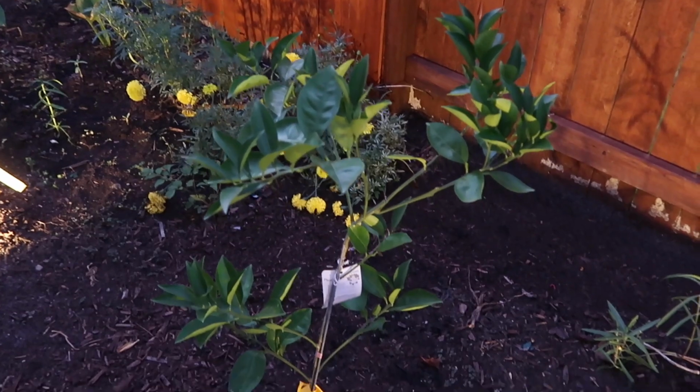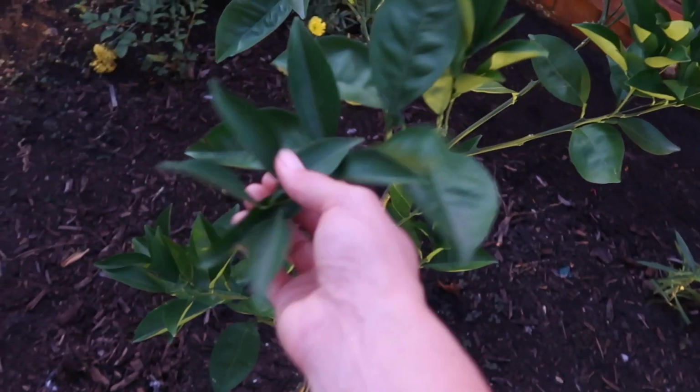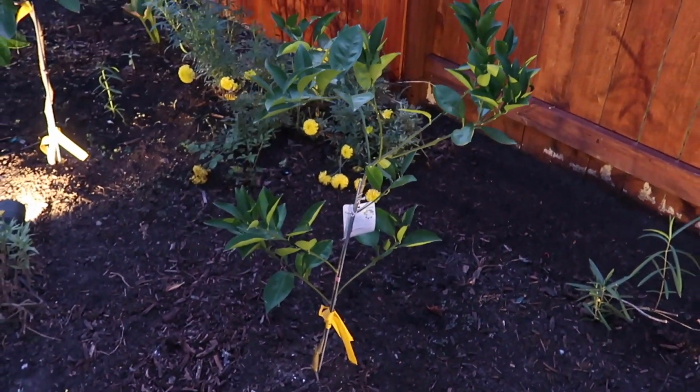My Mars orange is looking good. No foliage issues. Looks pretty healthy. We're just waiting for it to start growing.